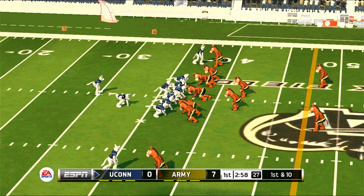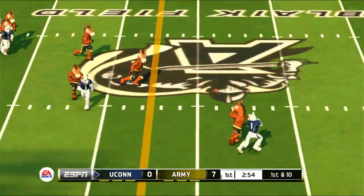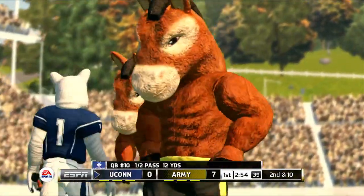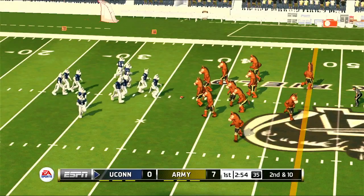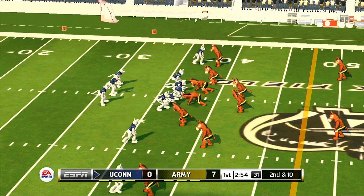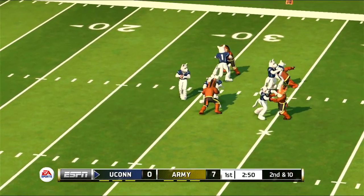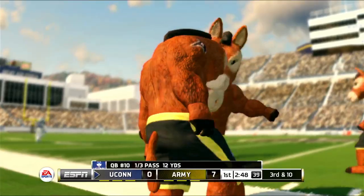Orange 3! Orange 3! Now! Hands on it and dropped it. Great reaction to get his hands in the way of that pass. That's not an easy play to make. From their own 37-yard line, second down. Just throws this one away.